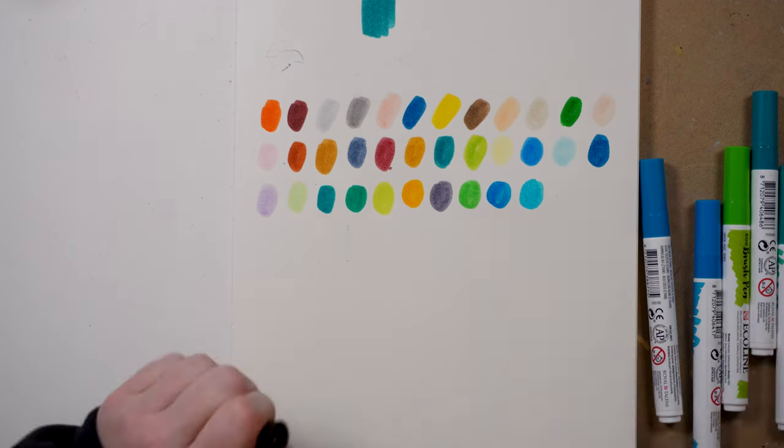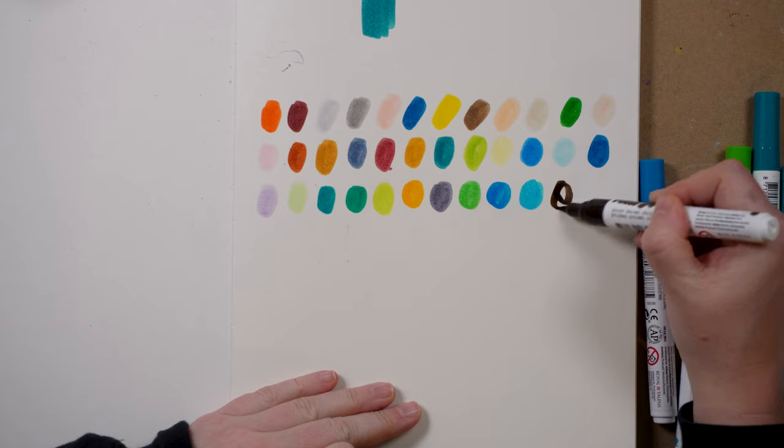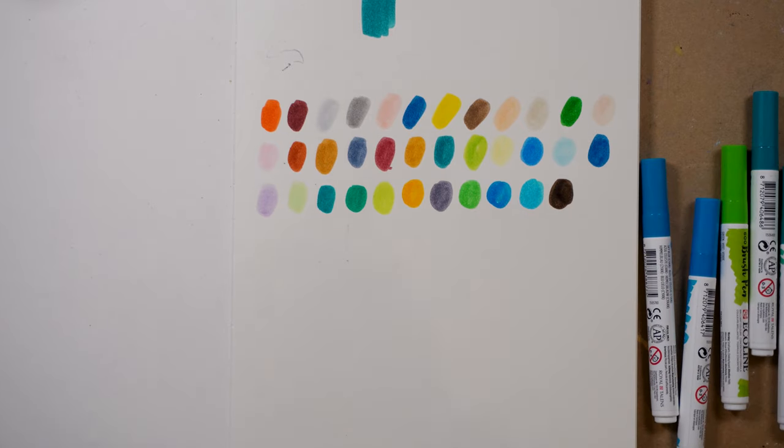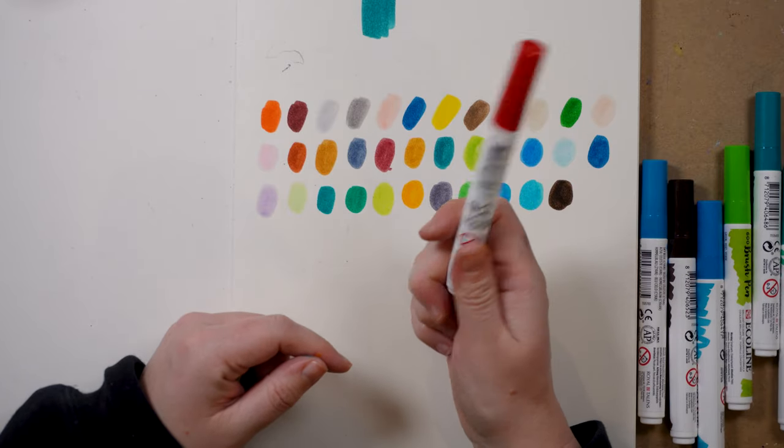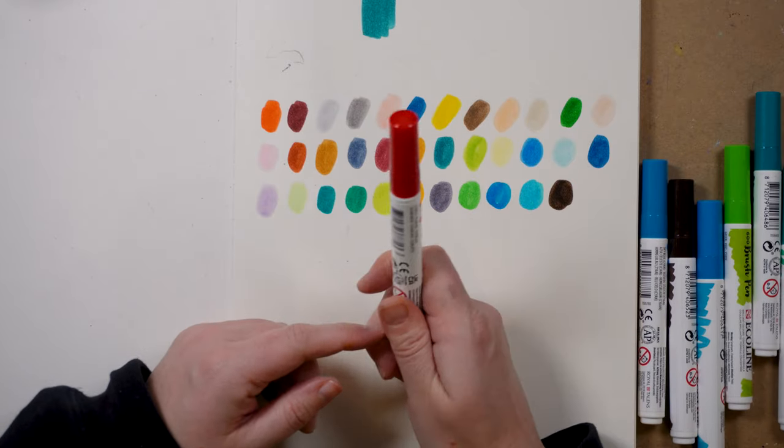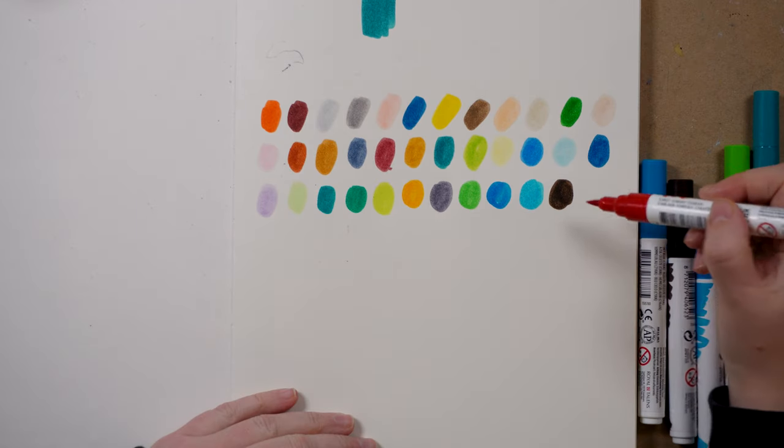Okay, sepia. I'm gonna like this one, I can tell. Look how dark that is. Okay, this one is Scarlet. Really the only pen I needed to buy. Like, this is the only color that I was missing, was a red.